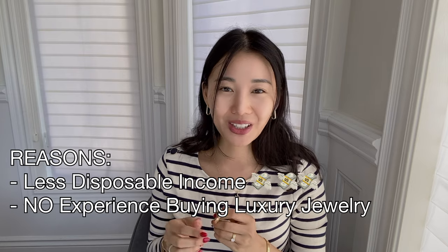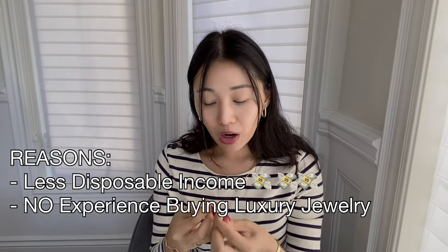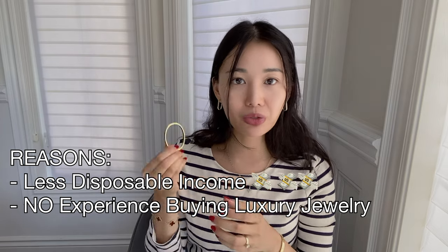There's several reasons for that. At that time, obviously, I was less financially stable, as well as I hadn't bought any luxury items actually. This was my very first luxury jewelry piece ever, out of everything, not just bracelets. And so I felt that at that time, I couldn't quite mentally stomach the price. Even if I could afford it, it was like a mental hurdle.